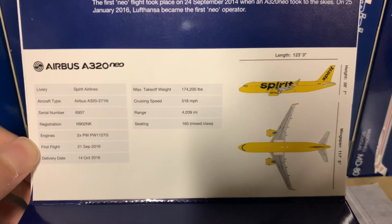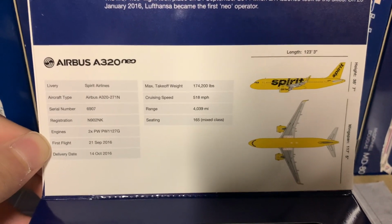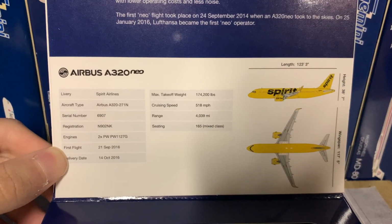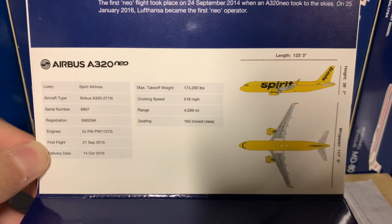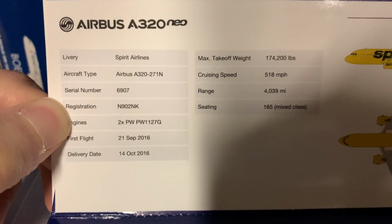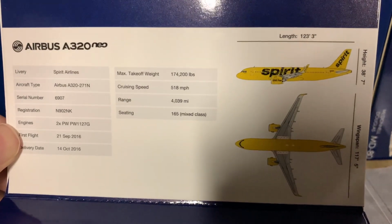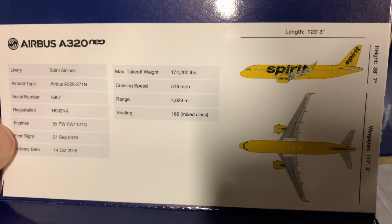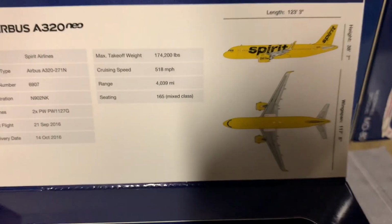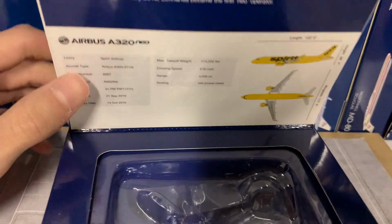I've been on this, not this exact plane, but this particular model, the Spirit 320neo. I flew it from LaGuardia to Chicago back on December 31st, 2018, a little over 2 years ago. I flew on the sister ship, November 903 NK. This is 902, sadly. I don't know how many seats they have on their Neos, but I think it'd be a little more than 165 in a one class configuration, since it's all economy class anyway. The big front seats are not economy, but you get what I mean.